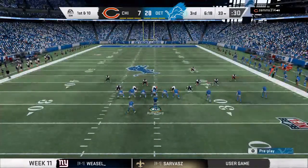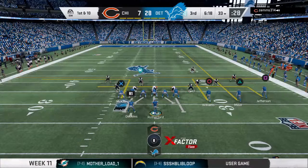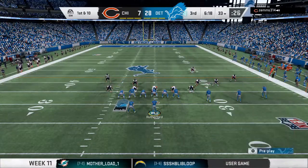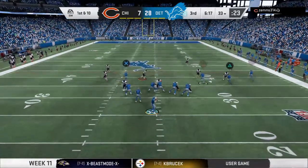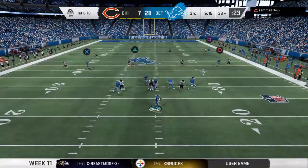The Detroit offense ready to begin their drive. There have been no struggles here for this crew. I mean, they were up double digits at halftime, and they've just expanded that here in the second half. And it appears there are no answers from the defensive side.